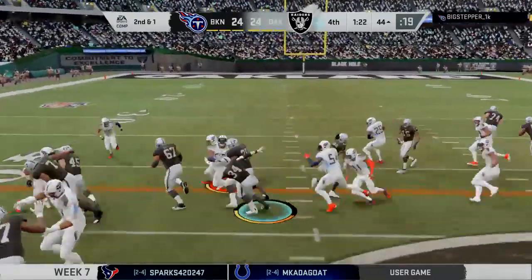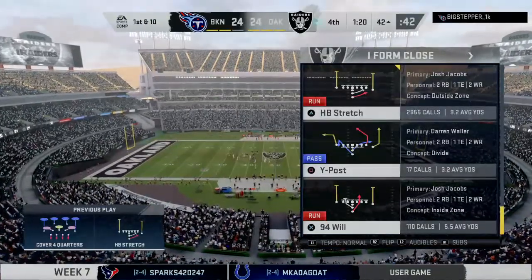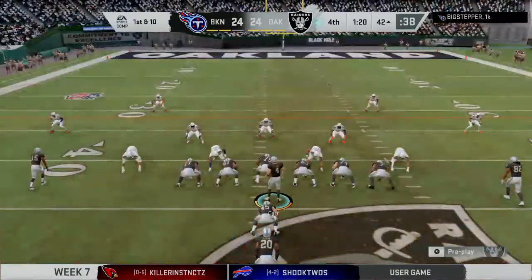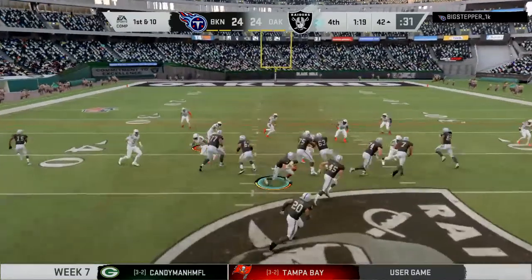Carr going to give it to Jacobs. And this time he's able to take it down to the 42. The Titans going to use the first of their timeouts. And they'll be disappointed to have to burn one there after giving up the first down. We saw a number of good games earlier today. This one might top all of those. It's been a dandy as we come up on 1st and 10.